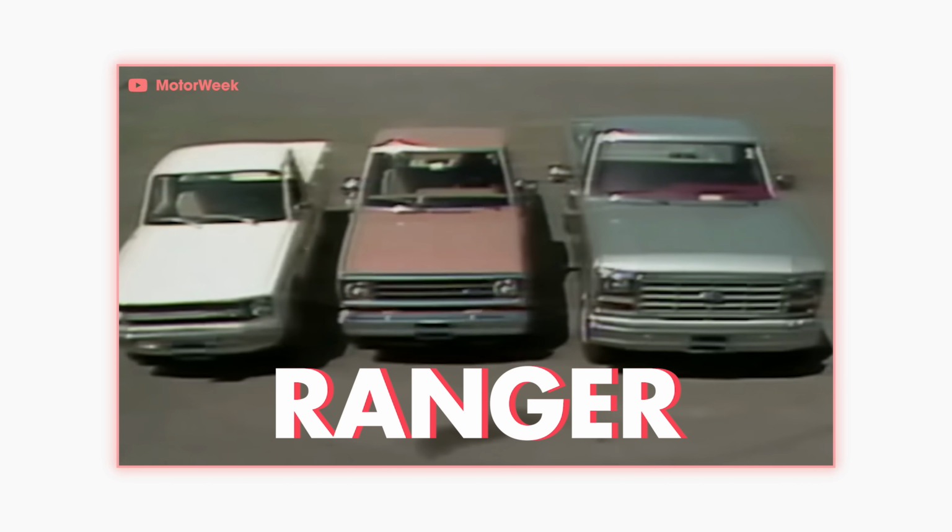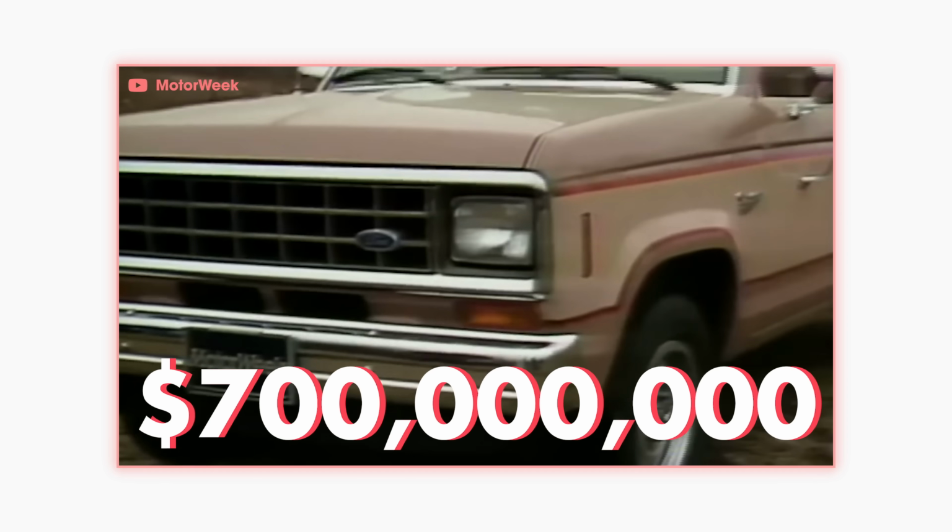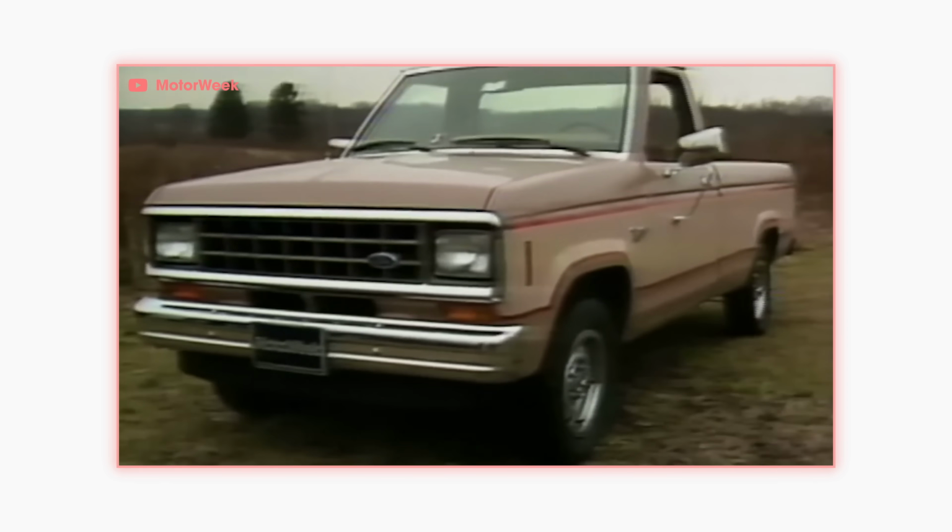It had taken 10 years, but finally, in 1983, the Ford Ranger made its debut. All in all, they spent $700 million in early 80s money developing the Ranger, with most of the cost coming from designing a fuel-efficient engine that complied with CAFE regulations.